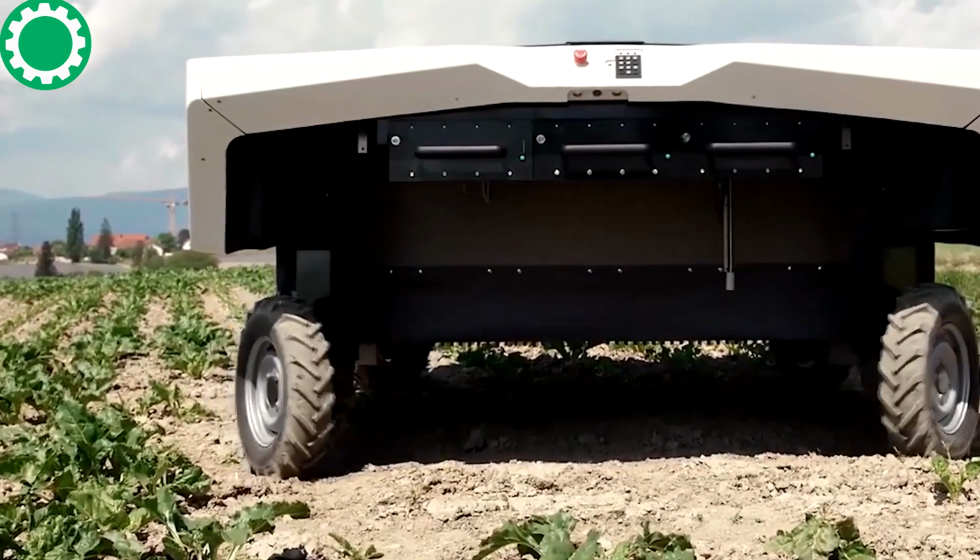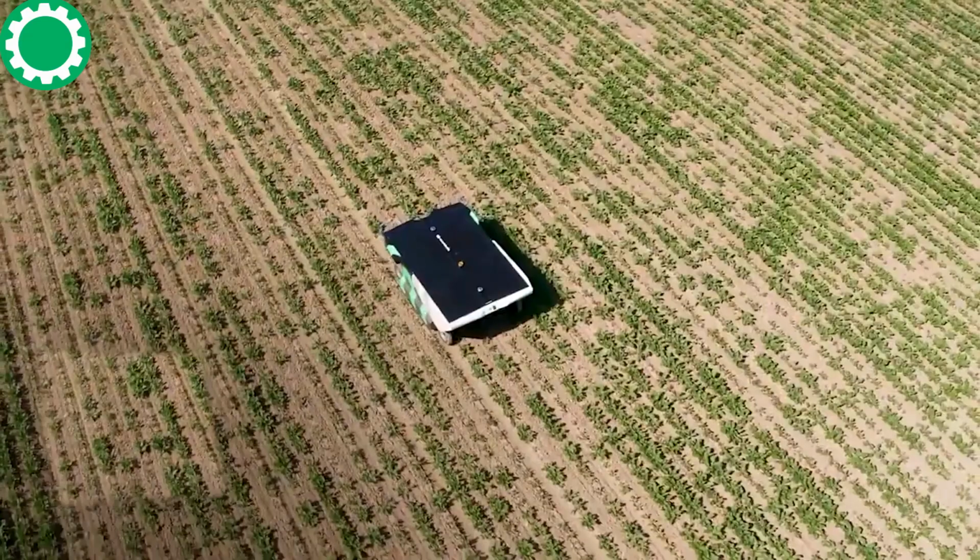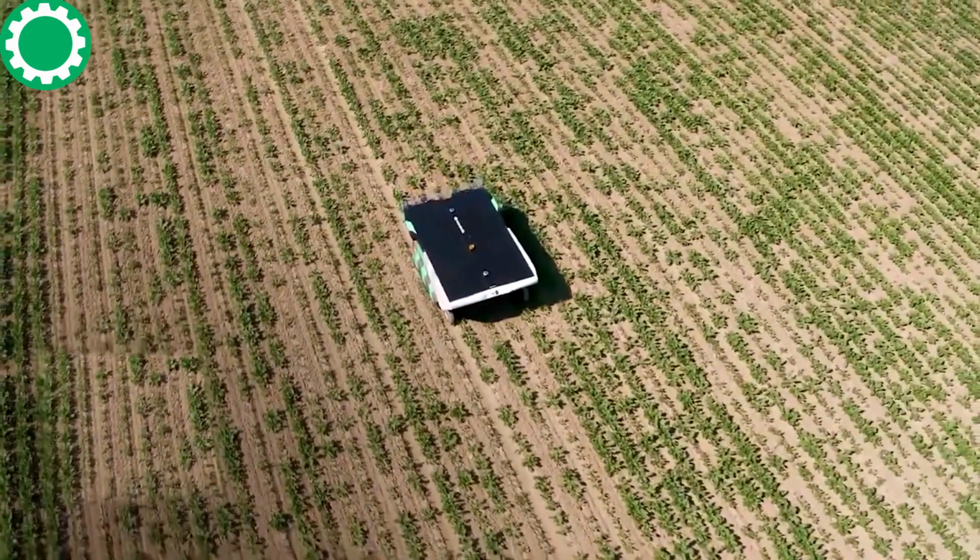With the use of artificial intelligence and image technologies, a machine that is autonomously operated is sweeping over rows of vegetable crops while misting water onto the plants.